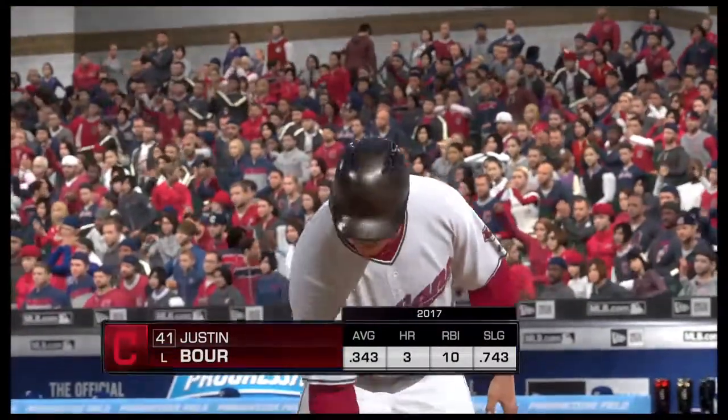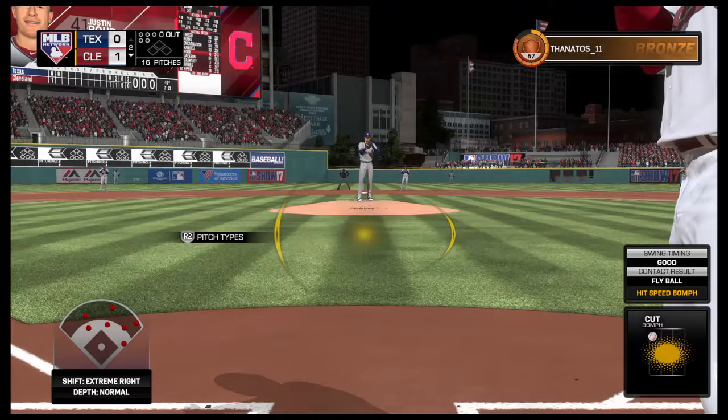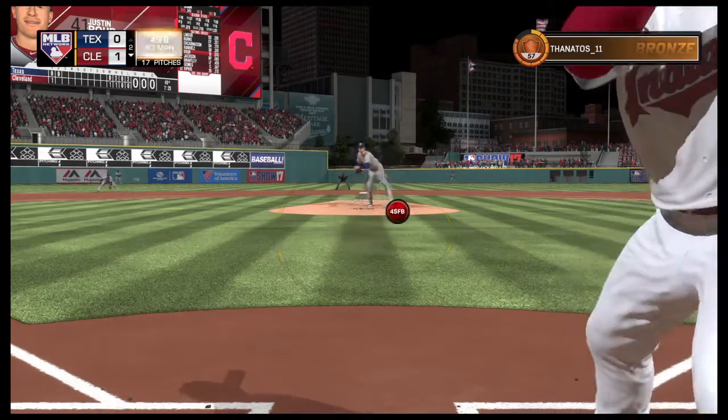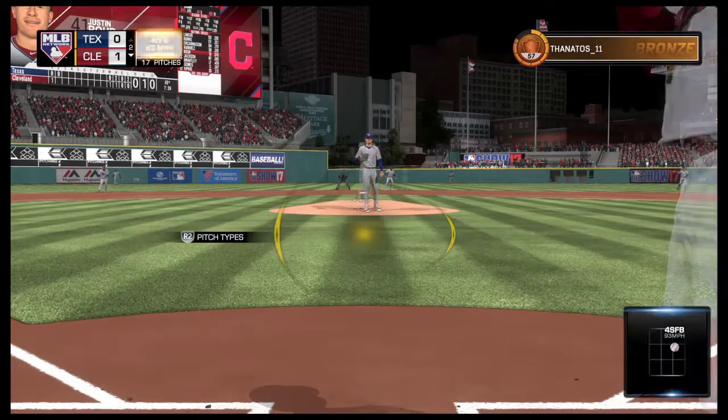Stepping up now, Justin Bohr. He'll lead it off here against Cole Hamels. First baseman, Justin, ready with the Bohr. First pitch. Here it comes. And that pitch catches the inside corner.